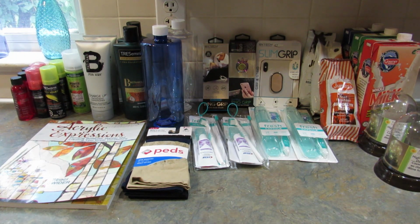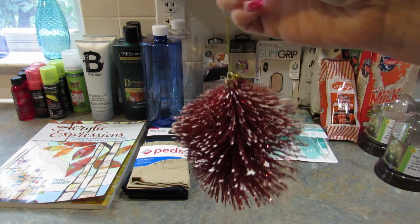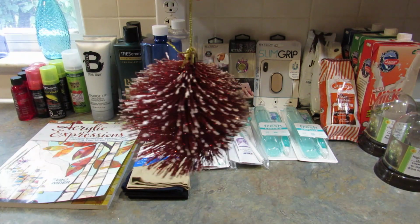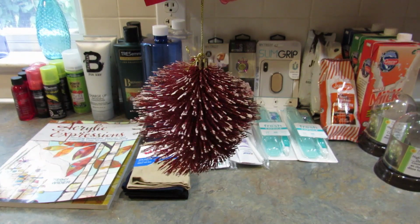I'm gonna go ahead and show you the items that are glittering up everything I bought. I got these Christmas ornaments, and I know it's not Christmas time, but I wanted to get them while they still had them.